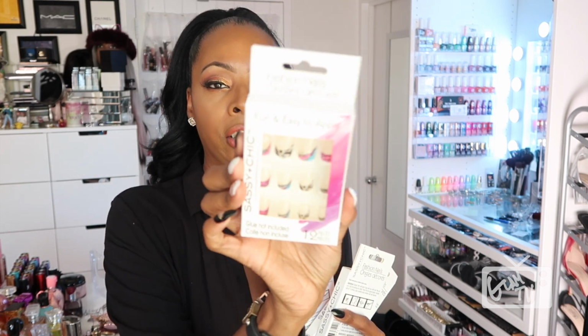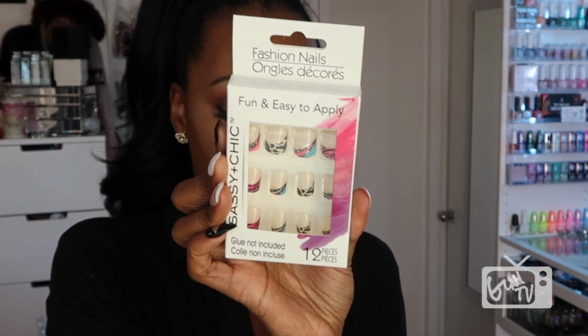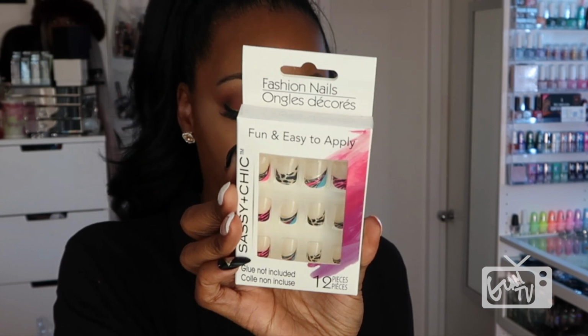And dun, dun, dun, some more nails. Yes, you know I'm not gonna go in Dollar Tree and not snatch up my nails. So I picked up this design right here. These are the Sassy and Chic. I got that design right there. It's pretty much clear with an animal print tip.